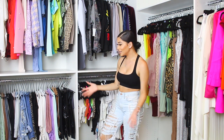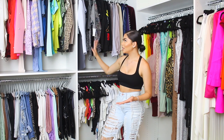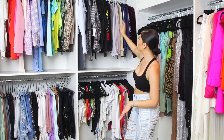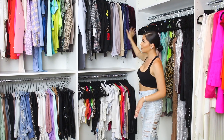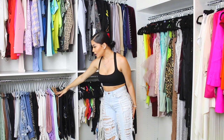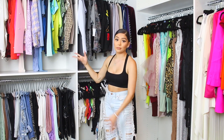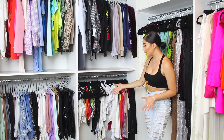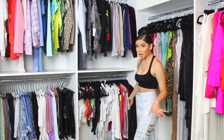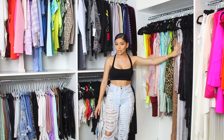Hours of organizing and color coordinating and everything, this is the final result. So here we have sets, and we put them from white all the way to black, and then over here these are the track suits. So we did all sets, and then down here we did my pants. So we have denim, dress up pants, latex pants, whatever else. And then over here we have crop tops, body suits, and then regular long sleeve tops. Over here we just did all of my sleeveless dresses.